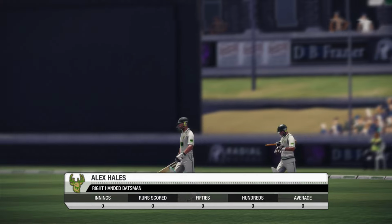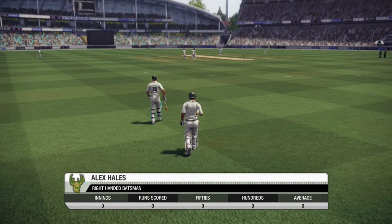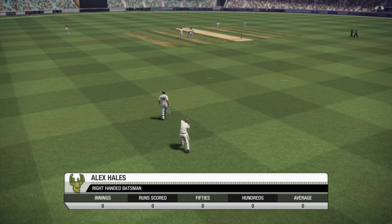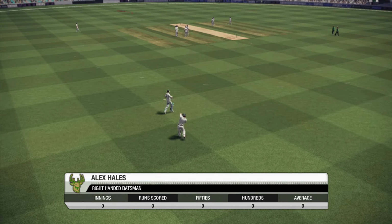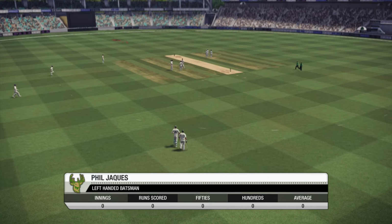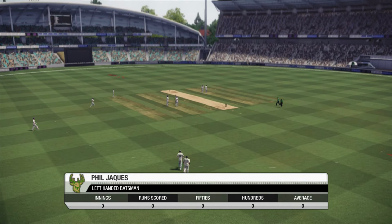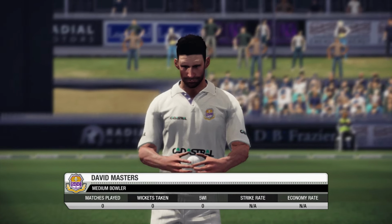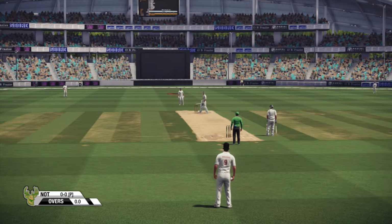The bowling side are now walking out onto the field. So let's take a look at the opening batsman who'll be facing the new ball this afternoon. So, the very first ball of this match.